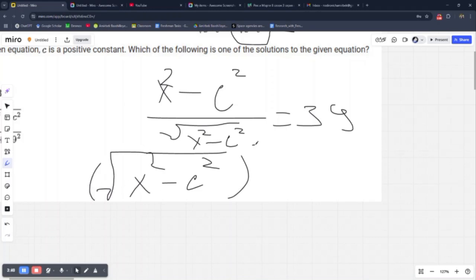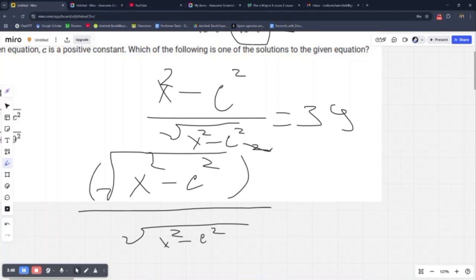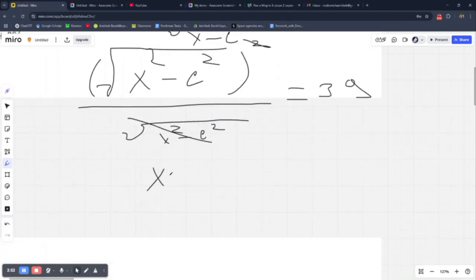You can basically move on by dividing by this number. Power of 2 divided by the square root of x to the power of 2 minus c to the power of 2. So they are going to get simplified, and it's going to be equal to 39. What I can say is that x would be equal to basically 39 squared plus c to the power of 2. This.